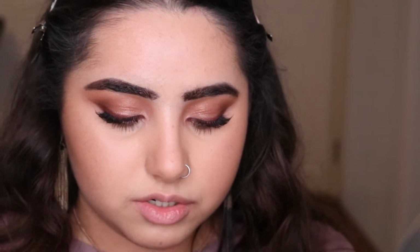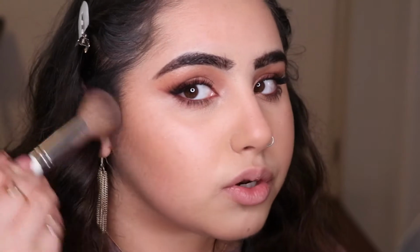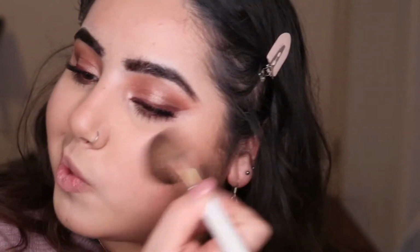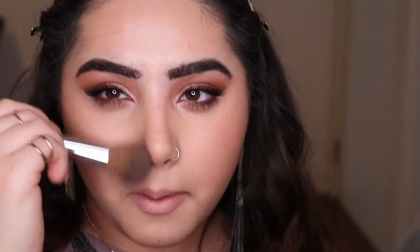I'm obsessed. I'm just going to go back in with the contour just to deepen up the contour a bit. This one definitely has kickback whenever you put it in, because I just want to make sure that it's all sculpted up to the top, because that's kind of the trend that we're going for.